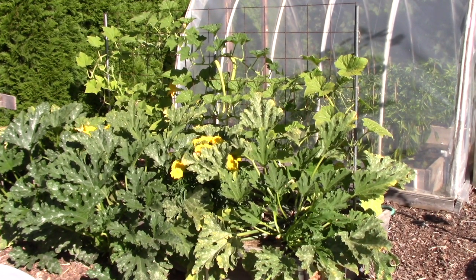Here is the bed where we're growing 2 kinds of summer squash. The 3 plants in the foreground are Clarimore, which is a bush type of zucchini that has light colored fruits, and they're absolutely delicious. I actually took quite a large load of them to the food bank yesterday because I just couldn't keep up with them. Now let me show you what's on the back side.